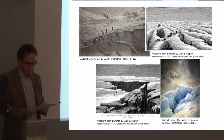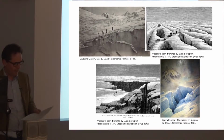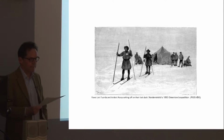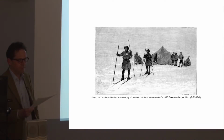During his second Greenland expedition, in 1883, Nordenskjöld journeyed even deeper, this time 120 kilometers inland. There, seeing that some of his companions were approaching exhaustion, he decided to turn back. Not, however, before sending out two of his Sami companions, Pava Lars Tuorda and Anders Rossa, for a final dash on skis. Their mission was to travel due east as far as they could for 4 days, and to see if they could find, in Nordenskjöld's own words, an El Dorado of yore, an open land area at the center of Greenland, harboring grassland and forests.